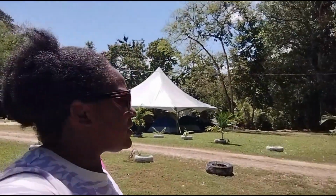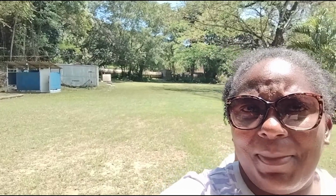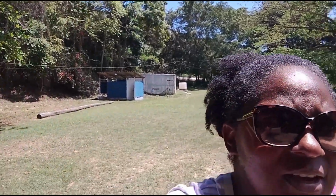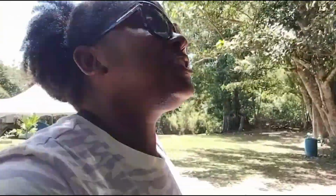Yeah, so we're at the lovely Breadnut Valley in St. Elizabeth. I've just been told it's 48 acres of just lovely, pristine forest and nature. So we're going to try and see how much of it we can manage to explore today. They have some nice tents, they have camping facilities, they have lodges or cabins. So it's all nice and good. And it's close to the Maggotty Hydro Station. You can see some of the pipelines of it just over there in the distance. Yeah, so it's a good start for our adventure.